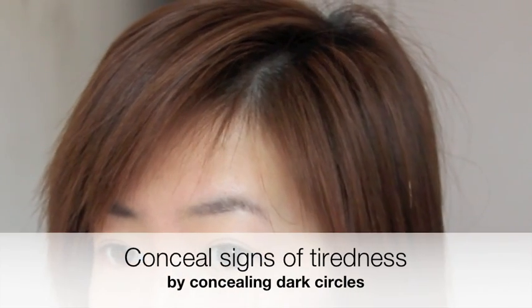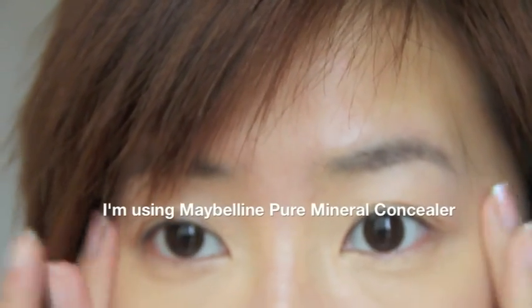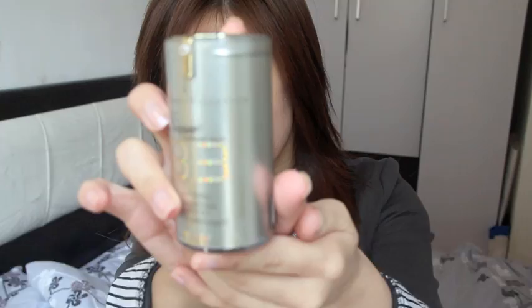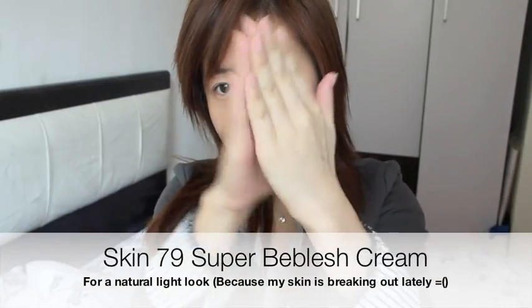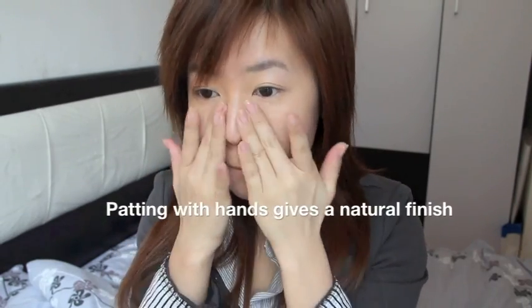Let's get started. Always conceal dark circles if you have any. You never ever want to look tired for an interview or even a meeting. As you can see, after patting the product on, I just blend using my fingers. I'm using the Maybelline Pure Mineral Concealer and I love it. Some people prefer more coverage, but I'm just using BB cream and I'm just going to pat it in my face just to even out my skin tone slightly.